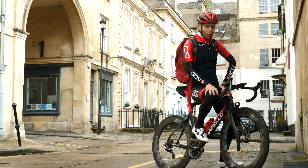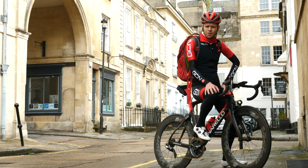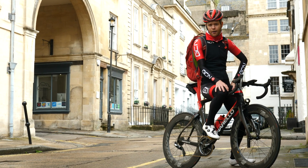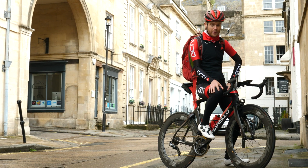I should probably point out at this moment that I don't actually commute on a Pinarello Dogma F12 with 81mm deep Vision wheels on it. That would be ridiculous, as I'm not an oligarch. This just happens to be my bike, and my commute at the moment is actually a 5-minute walk.